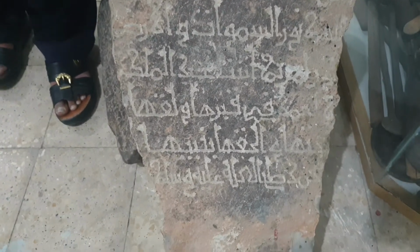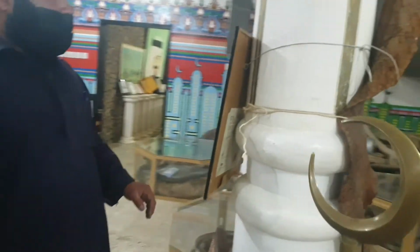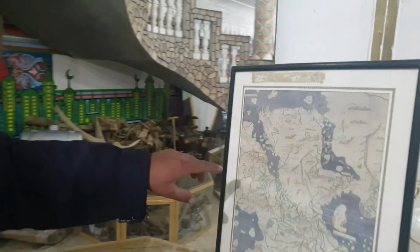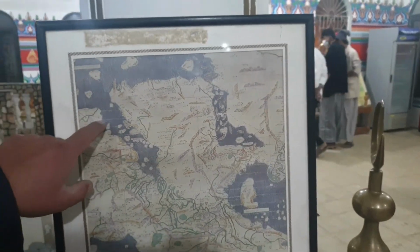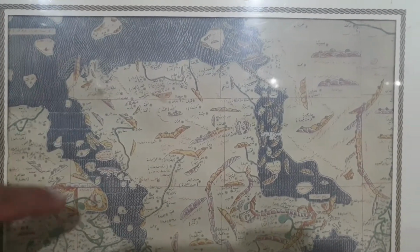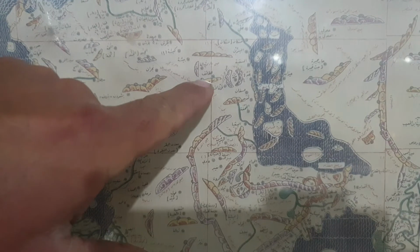So from where have all these stones been gathered? Everything here has been gathered from within Saudi Arabia. This map dates back to pre-Ottoman Caliphate time, from the year 1100 to 1165, and this is 856 years old. Yes, this is 856 years old. And here is Makkah, and here Taif is shown.